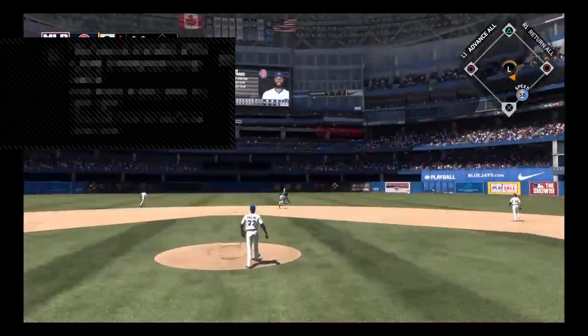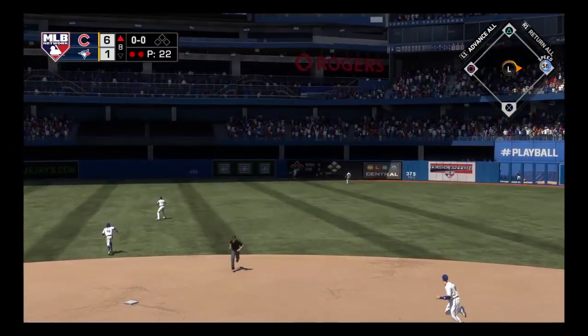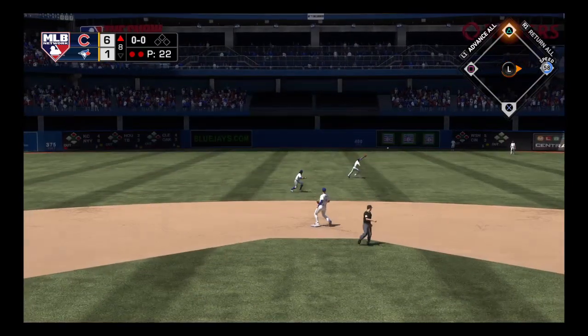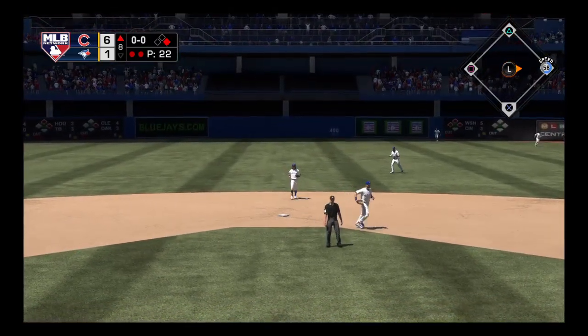A swing and a drive sent out toward the gap. Ranging back, into the gap. And now this is thrown wildly, just getting it into the infield. He got the pitch he wanted, and he didn't miss it right there. Hammered.